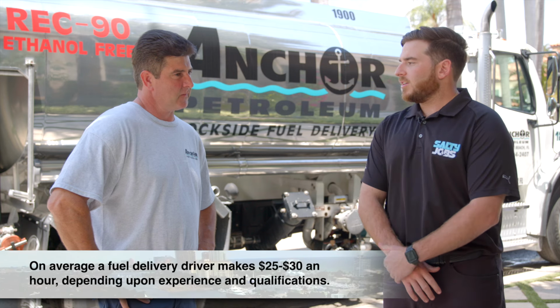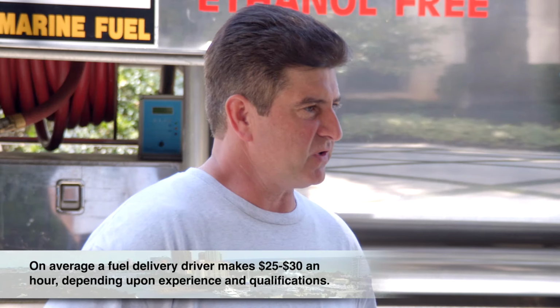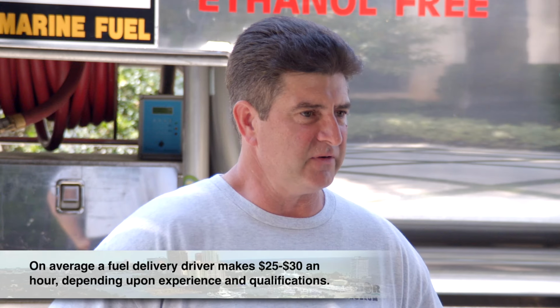So I know that you guys fuel for all types of vessels, on-site tanks, as well as generators. What are the different processes that go into each? Generators are more straightforward. We pull the hose to the generator, obviously monitor as we're filling to avoid an overfill, as well as monitoring the gauge.